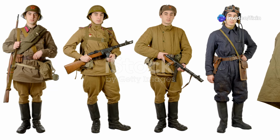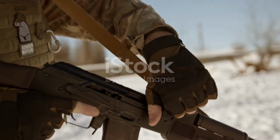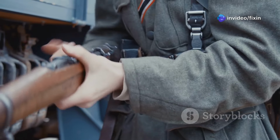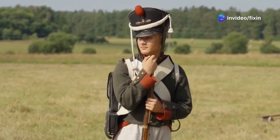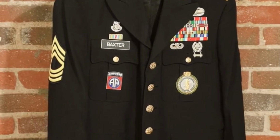A legacy woven in threads: uniforms of the American military through time. The story of American military uniforms is a tapestry woven through centuries, each stitch representing valor, duty, and sacrifice. From the rudimentary garb of the Revolutionary War to the advanced combat apparel of today, these uniforms have mirrored the evolution of a nation and its fighting forces.